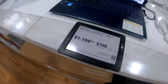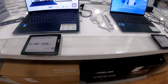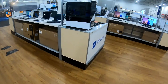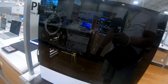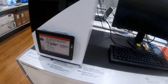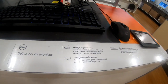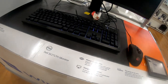And this one is $1,200. The computer could get expensive. And this is the gaming computer right here. It's $1,049. Monitor and keyboard. That's Dell, 27 inch.